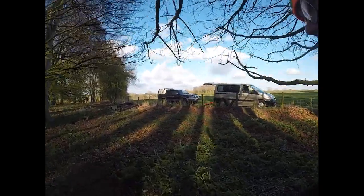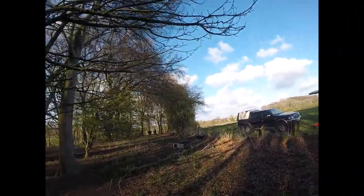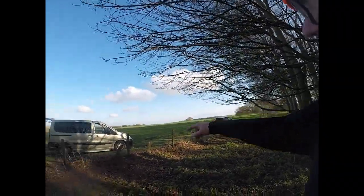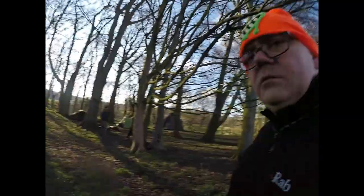There's a family up here. And as the weather's dry, a few lads have been able to park up. Great, isn't it?